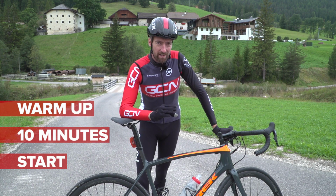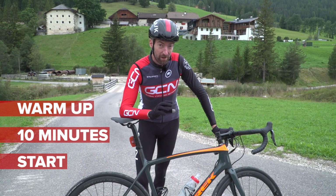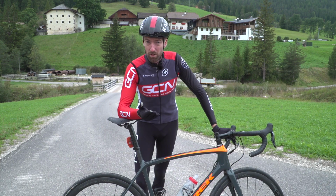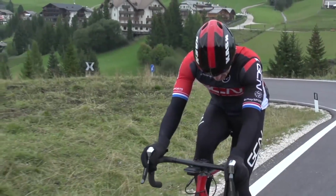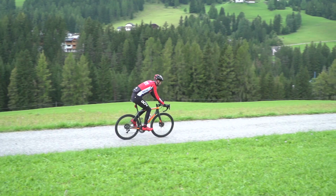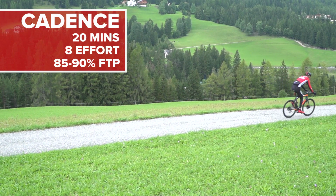For each of these training sessions, you want to get at least 10 minutes of a warm-up in at the start and at least 5 minutes cooling down at the end. And then this first one is all about getting you used to a range of cadences, which can really help us as cyclists in terms of responding to attacks or getting caught out in the wrong gear or riding over very varied terrain. So after your warm-up, we're going to do 2 lots of 20 minutes at an 8 out of 10 effort level, or around 85 to 90% of your functional threshold power.